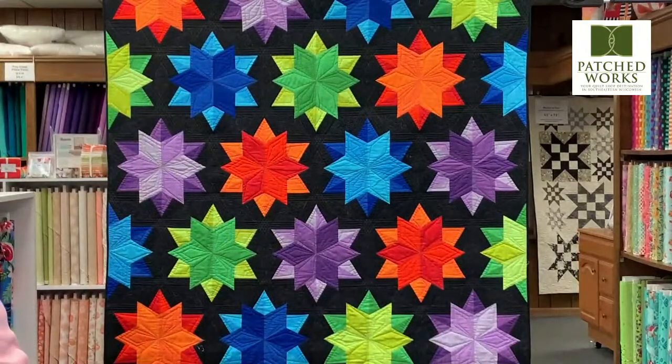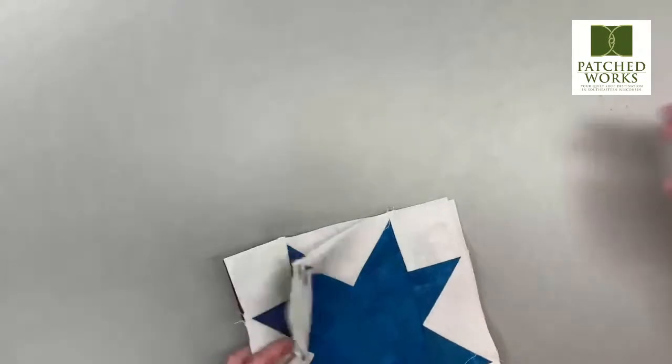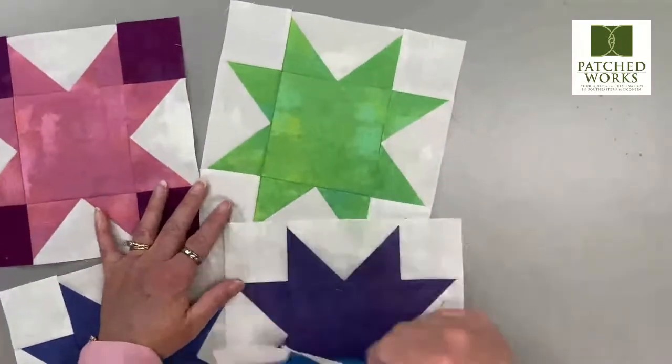So I love this pattern because it takes you through some fundamental shapes. And it is putting a sampler together with blocks of different sizes. So that is just a very interesting take on a sampler. So Frank, let's look overhead. I'm gonna lay out the blocks and take a sip of water. Been talking a lot.